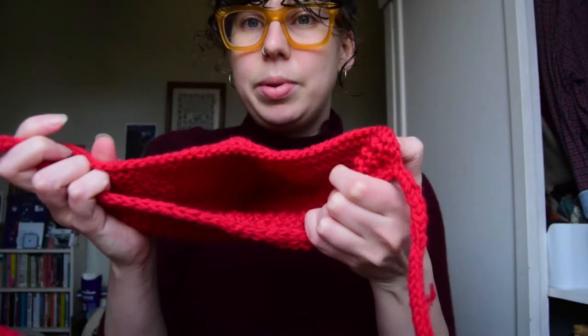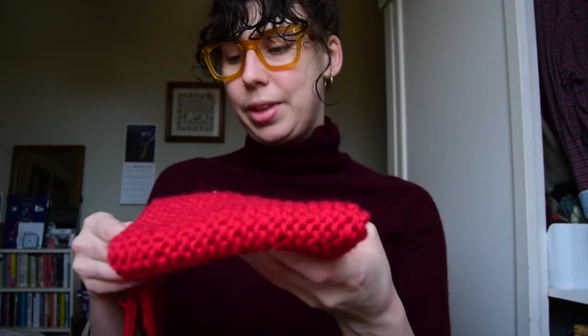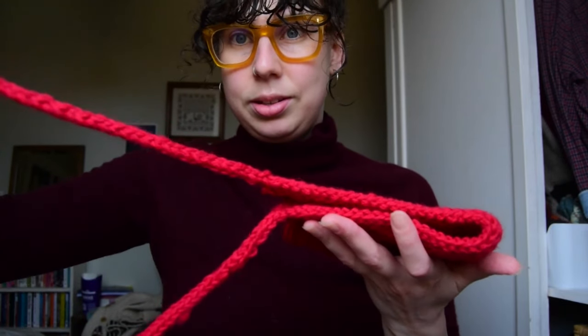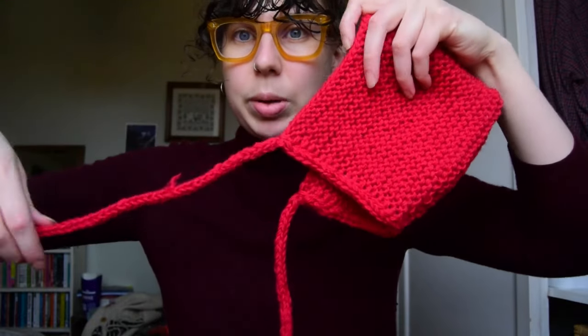So it was knit, big flat. I think I cast on 52 stitches, I'm gonna say. This is intended for a one-year-old. And then at the end, I picked up stitches here and then knit I-cord for these bits.